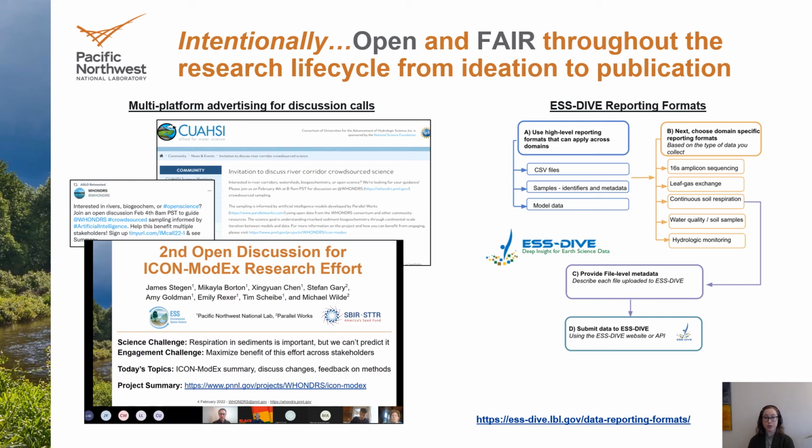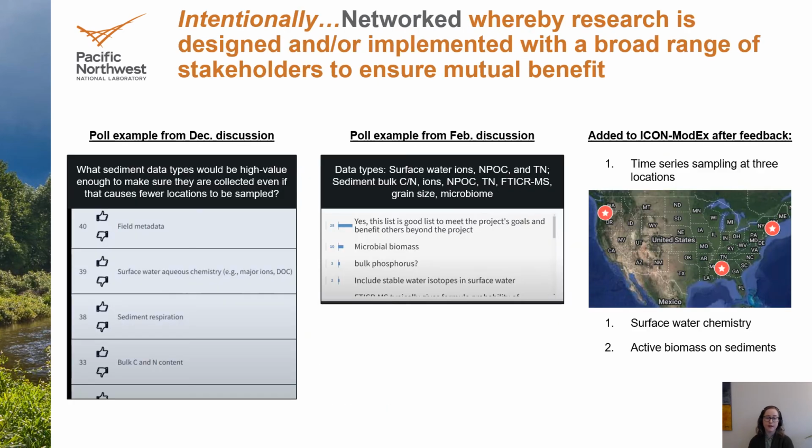We'll also be publishing our data as early as possible and prior to using it for any manuscripts. We publish our data on ESS Dive, and as part of creating FAIR data and being coordinated, as I mentioned on the earlier slide, we follow the ESS Dive reporting formats to structure our data sets. In other studies, we've also pursued crowdsourced analysis and writing as part of being open throughout the research lifecycle, which might be something we incorporate into the ICON-ModEx effort, as it can increase the diversity of perspectives that work together to develop knowledge from the data and models.